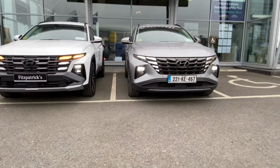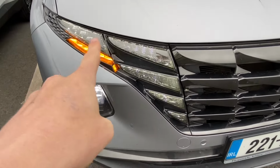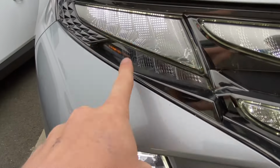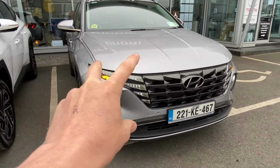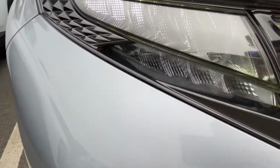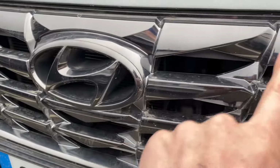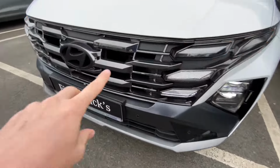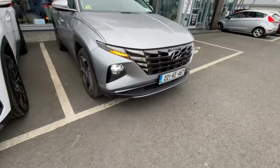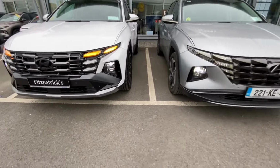So, the traditional one over here, there were daytime running lights, 1, 2, 3, 4, 5. The indicators on this Executive Plus, this at the time was pretty much the highest spec that they came in. So there were LED front indicators, and if you look, the front grille has these angular shaped slats, whereas on this one they're more square. Those ones had a bit of an angle the way they went around. This one is more square and pronounced.